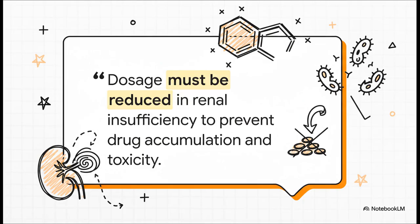And since the kidneys do all the heavy lifting to get this drug out of your system, their health is a huge factor. It's non-negotiable. For patients who have kidney problems, the dose has to be lowered. Otherwise, the drug can build up to dangerous levels. It's a perfect reminder of how important personalized medicine really is.